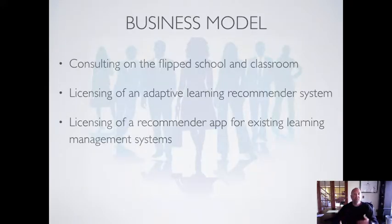Now the business model for this overall is really to develop a consulting firm around the flipped school and classroom model, and also within that model, licensing for the adaptive learning recommender system, and also a recommender app for existing learning management systems, because one of the things that we find is that schools already have content organizational tools. So if we can provide a tool that allows that system to react to the data appropriately and deliver things to students on time, then we'd be even better off.